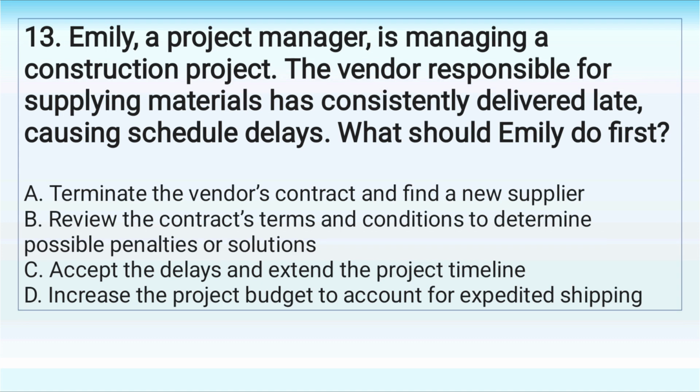13. Emily, a project manager, is managing a construction project. The vendor responsible for supplying materials has consistently delivered late, causing schedule delays. What should Emily do first? A. Terminate the vendor's contract and find a new supplier. B. Review the contract's terms and conditions to determine possible penalties or solutions. C. Accept the delays and extend the project timeline. D. Increase the project budget to account for expedited shipping.